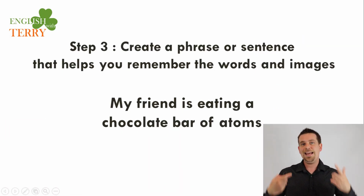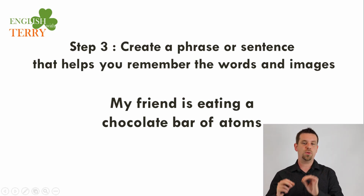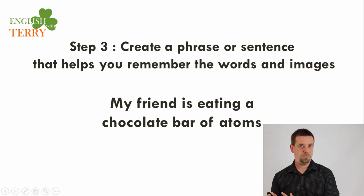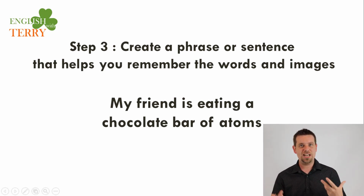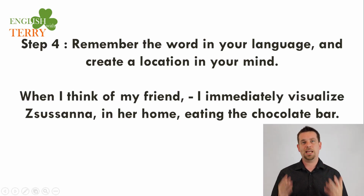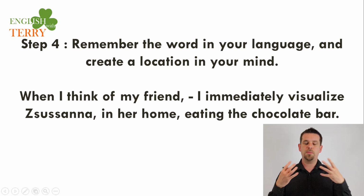Okay? The next step is to create a phrase or sentence that helps you remember the words and images. In this case, my friend is eating a chocolate bar of atoms. I know this is really strange and unusual, but stay with me. Remember the word in your language and create a location in your mind. In this case, that means, for example, my friend. I can always remember the word in English.